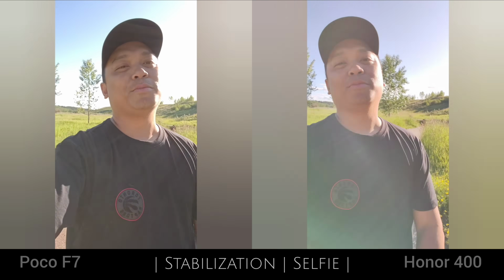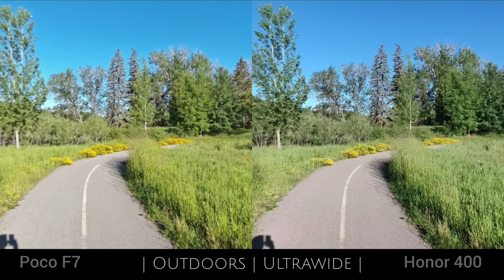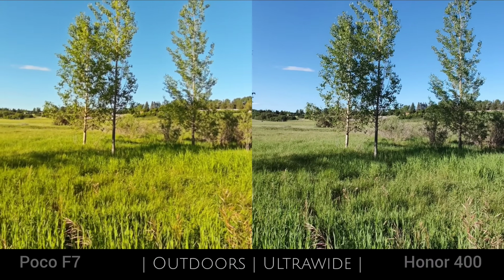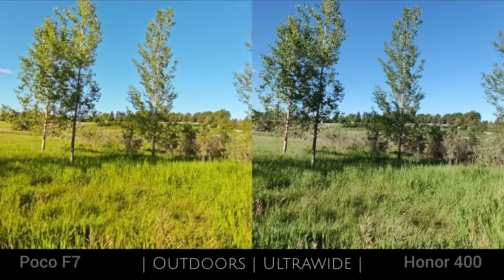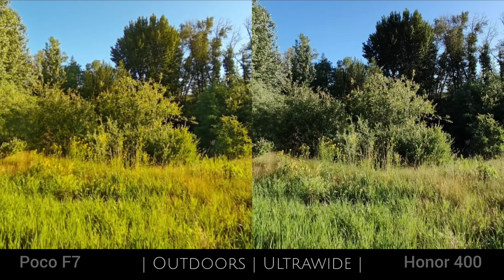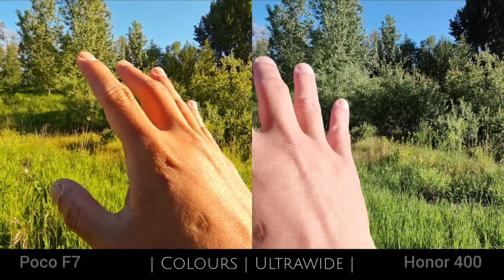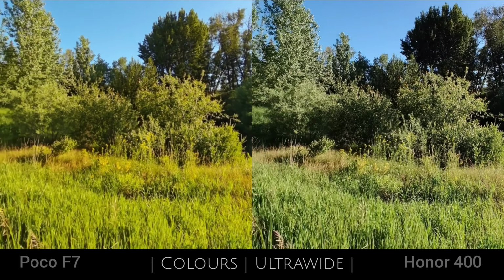Alright, let's check the rear cameras. Starting with the ultra-wide, so we have, again, 1080p 30 FPS on POCO F7, and we have 4K 30 FPS on Honor 400. It's weird because you have a flagship processor on POCO F7, but they can't give 4K resolution on the video. I know the Snapdragon 8S Gen 4 is capable of even 8K video recording, but again, this is a mid-range phone. In terms of colors, you have a warmer and more vivid look on POCO F7 compared to natural looking Honor 400.